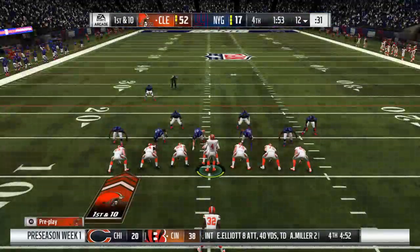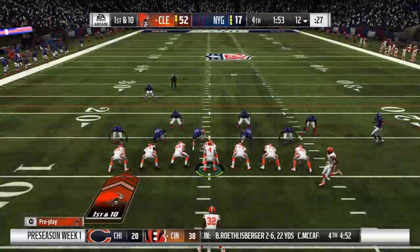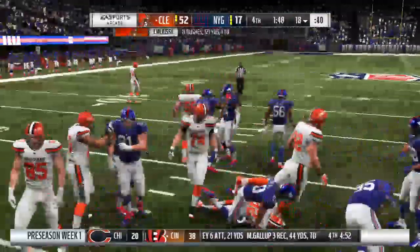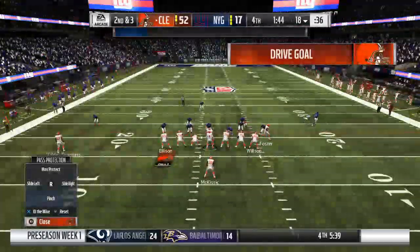3rd down. Hey, check. Now let's go. 3-19. And they'll go on the ground. And he'll be taken down at the 18. It's a 7-yard carry to set them up with a 2nd and 3.